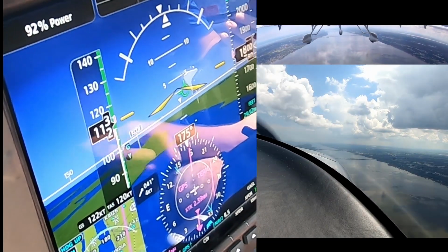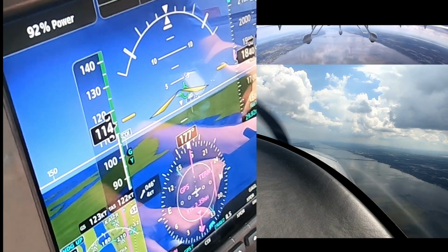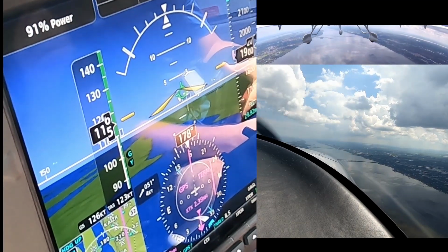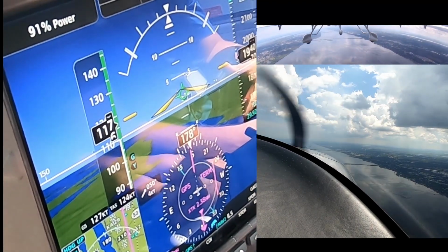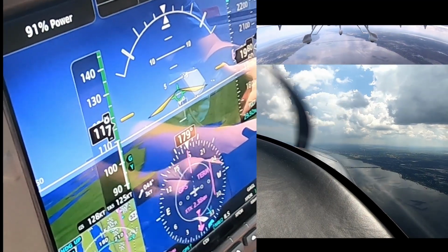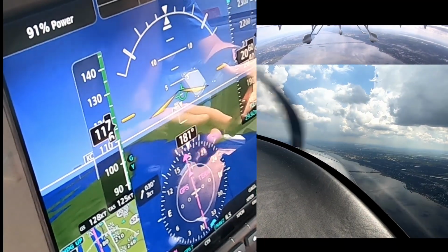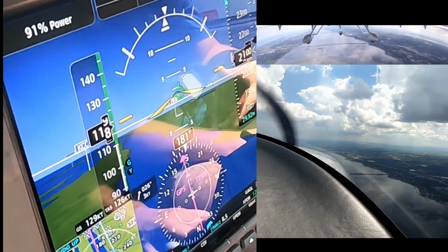Flight plan in order to erase this one or just reverse. Is there a button that just flips it? Or just go clear? Clear. Correct. Sweet.